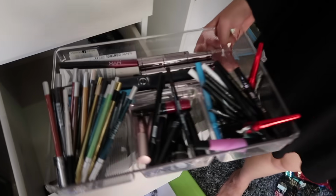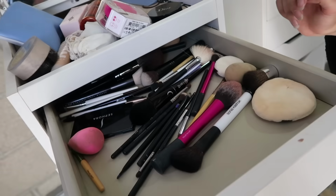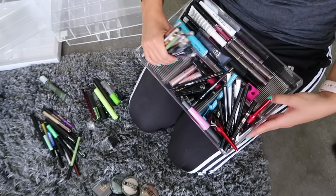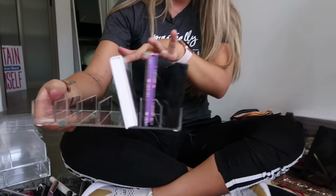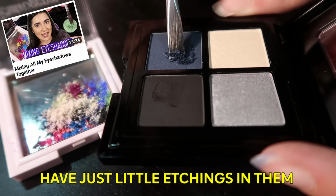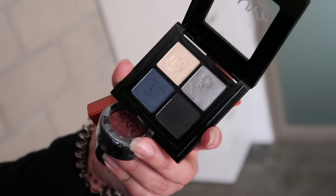At the same time, we continued to empty out and categorize different types of makeup and tools from my original drawer set. Boom, bruschettas, including complexion products, eyeliners and mascaras, bronzers and blushes, and eyeshadows and palettes, which Kaylee started arranging in these leaning palette organizers. I like how many of your eyeshadows have just little etchings in them from when we mixed all our eyeshadows together. I tried to smooth the carving over, but it'll never truly be the same. But they didn't die. No, they're not dead. They just got harmed slightly.